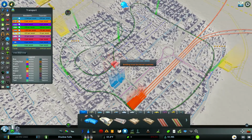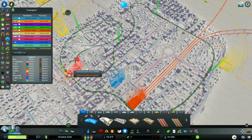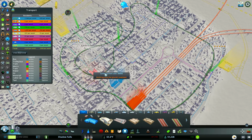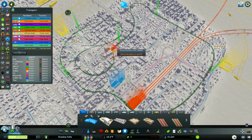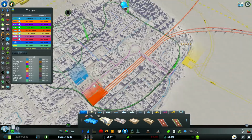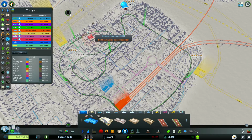One subway line. It connects from my ferry over to my trains, over to this side of the town next to that ferry, loops back around into my downtown over here, where all my tourist stuff is, back over here in my business area, back over here in the high-rise area, and then around. I didn't need it for traffic. I did it because my buses were so overwhelmed with demand.